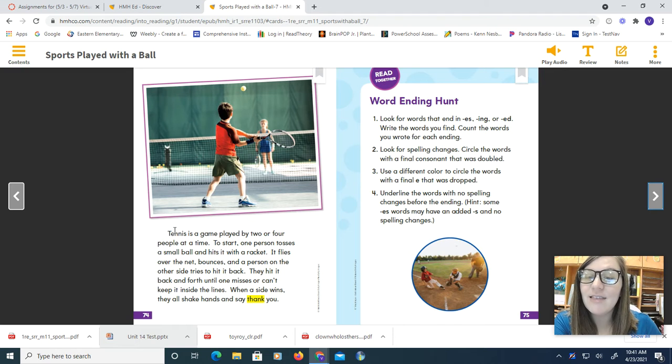And lastly, tennis. Tennis is a game played by 2 or 4 people at a time. To start, one person tosses a small ball and hits it with a racket. It flies over the net, bounces, and a person on the other side tries to hit it back. They hit it back and forth until one misses or can't keep it inside the lines. When a side wins, they all shake hands and say thank you.